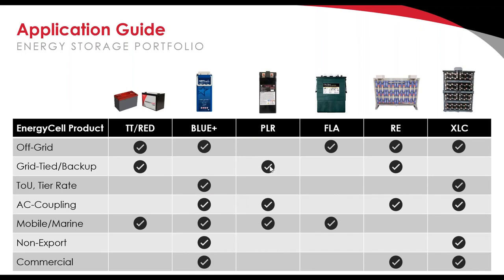The PLR is designed more for a backup application with maybe minimal cycling here and there. So we have it as grid tie with battery backup, AC coupling, and mobile marine. FLA, kind of like a starting battery, off grid. It's a great start, or mobile marine. The high cap REs, off grid, obviously, grid tie battery backup, AC coupling, and some commercial applications. XLC, great for off grid, time of use, tier rates, AC coupling, and non-export or even commercial. So here are some ideas that get you going as to where you might want to head towards on each one of these batteries.